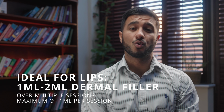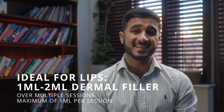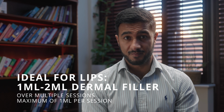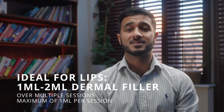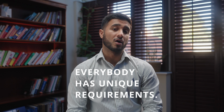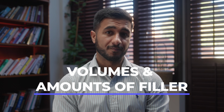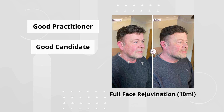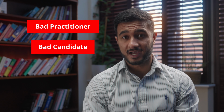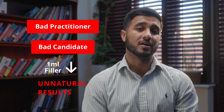In my experience, 1 to 2 mils of dermal filler in the lips over multiple sessions, never more than 1 mil at a time, is usually enough to enhance the lips but still keep them looking natural. With that being said, everyone is slightly different and will have different requirements depending on their anatomy. One quick note about volumes and amounts of filler. In the right hands and the right candidate, even 10 mils of filler can look natural. However, in the wrong hands or the wrong candidate, even 1 mil can look unnatural.